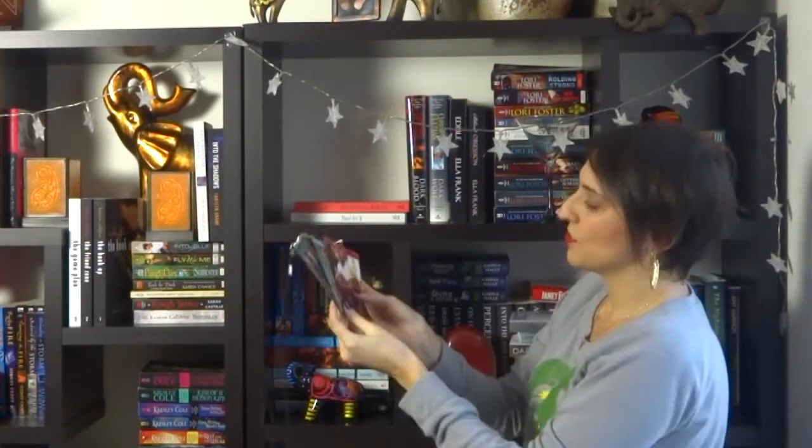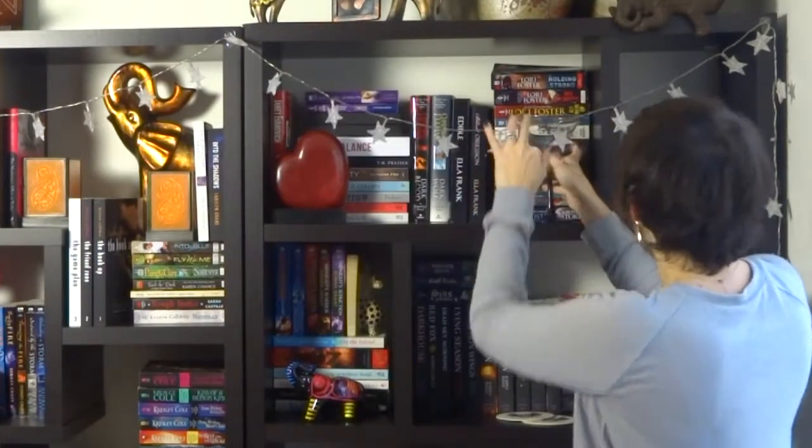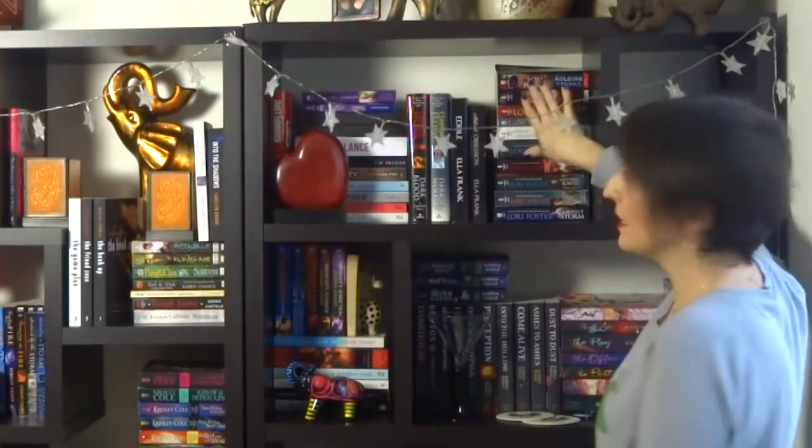And back here I just have a couple of badges that I got for blog tours for Lori Foster. I have a Kristen Feehan martini glass. And then I have Dark Wolf and Dark Blood by Christine Feehan. I have a couple of books by Ella Frank. I have Edible by Ella Frank and Blind Obsession. And this section here is Lori Foster.